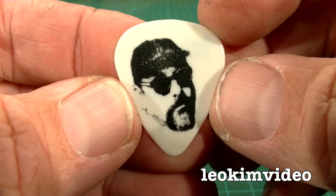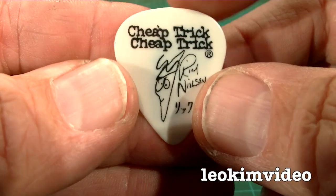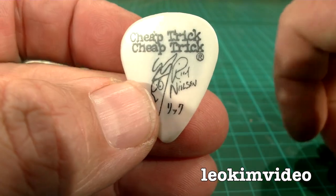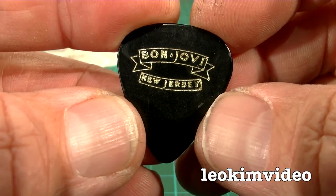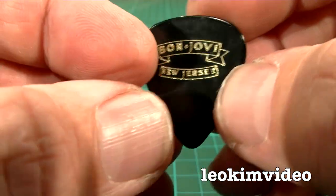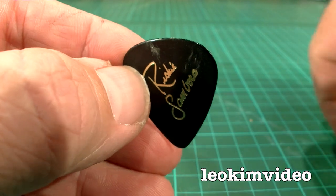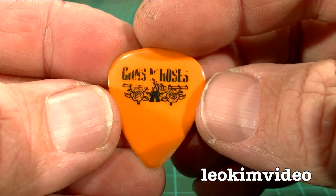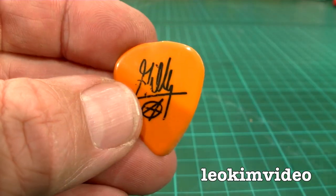This is Cheap Trick, Rick Nielsen, wasn't it? I don't know his name, I can't even read it. There was a good American Pickers episode related to his guitar collection. Bon Jovi. A lot of my stuff's from the hair band era, because that's when I was doing pyro with this sort of stuff. Yeah. Guns N' Roses. Looking a bit tatty. Some of the artwork on this stuff didn't stay on, did it?